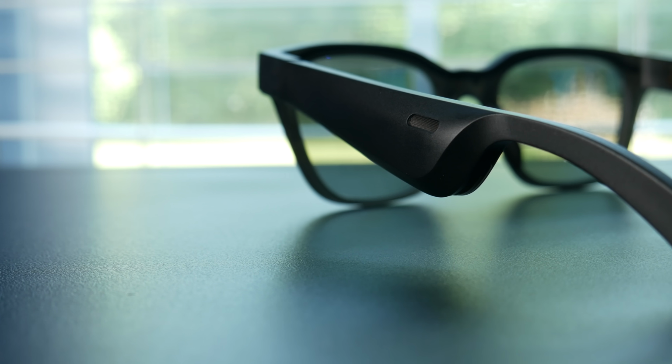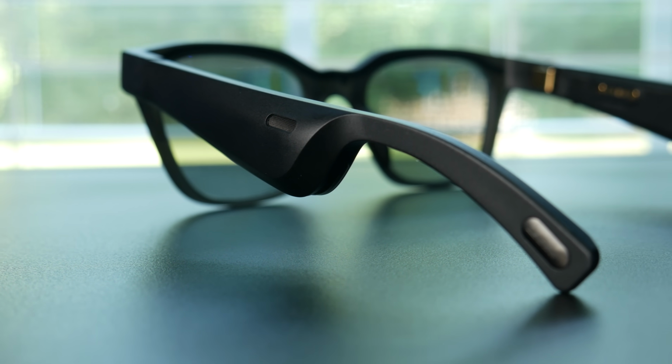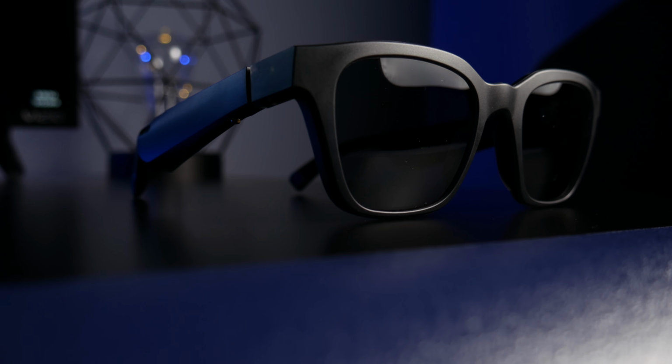Now, one of the main things you're going to want to know is that these have Bluetooth 5.0. And the huge benefit to that is if you're going to use these to watch YouTube videos or movies or anything like that, you're not going to experience any lag. Now that's really important, and I like that they implemented that into these.